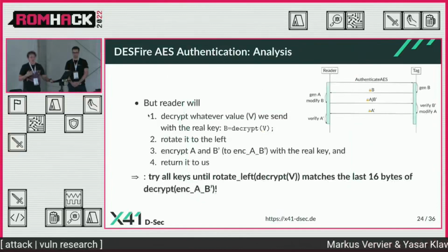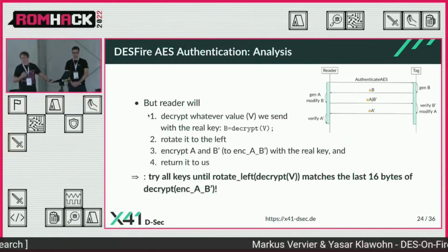Okay, now the question is, we still don't know the rotated number, we still don't know the random number.